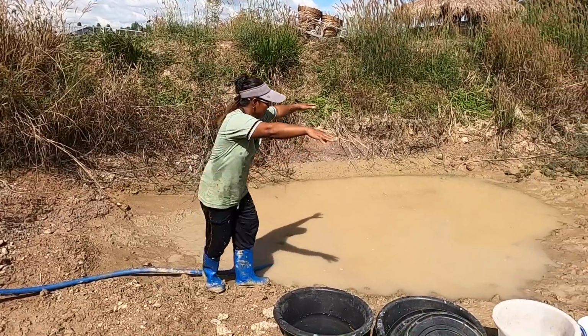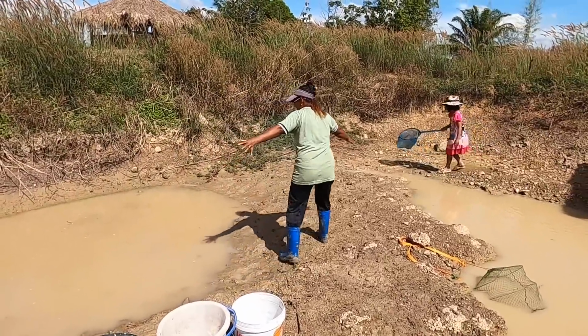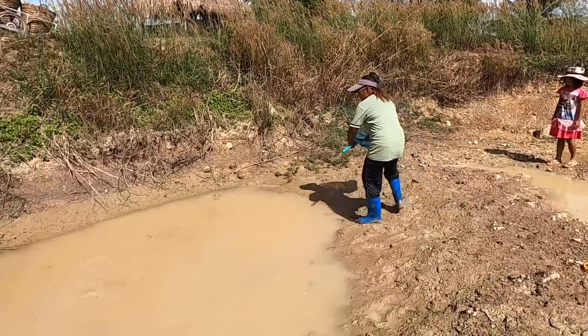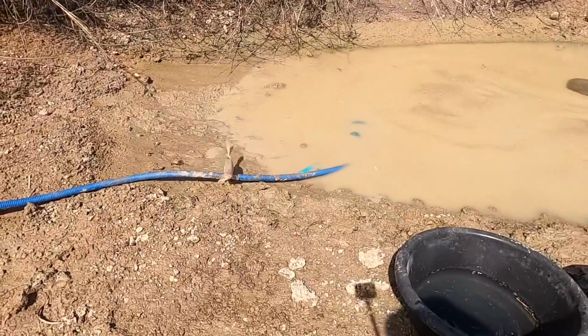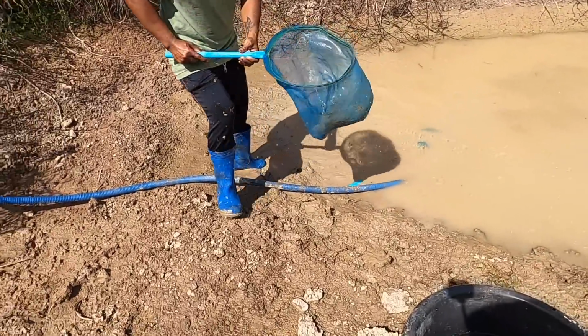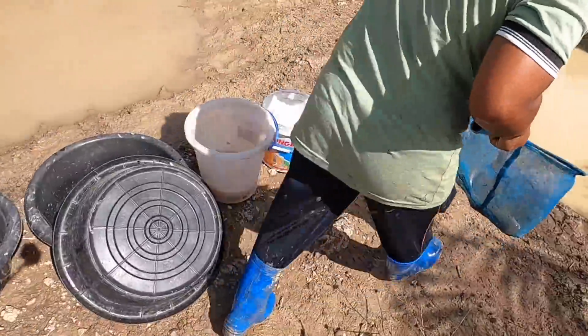Tuna's just spotted another humongous fish. No positive ID as of yet. Oi, oi! What's it? Java barb, isn't it?